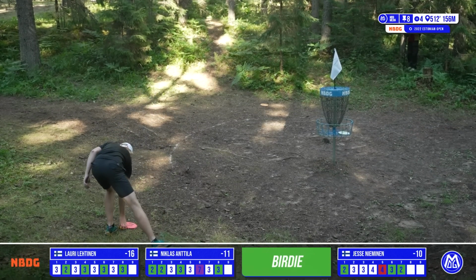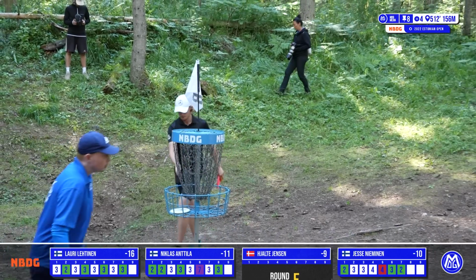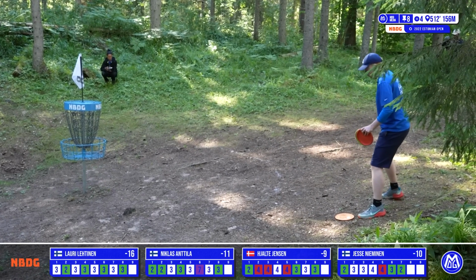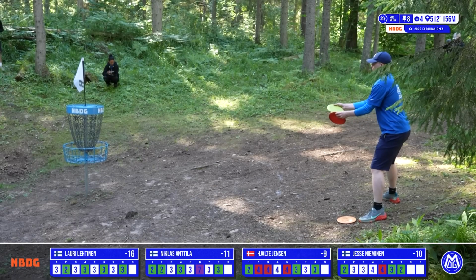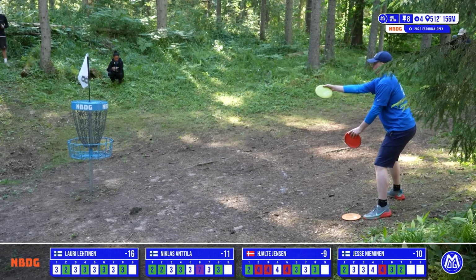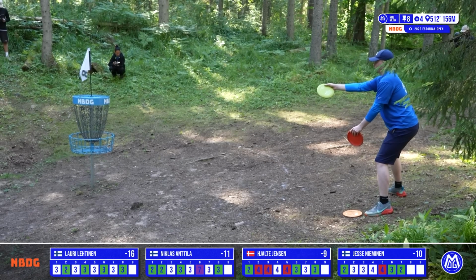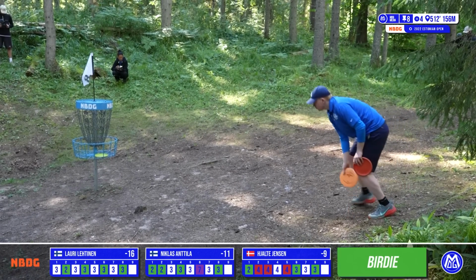Hjalte right outside that bullseye puts it in. Quick shout out to Aigars Ankans, the only eagle of the day here. I assume a throw in, right? You could have bend the corner. No way to get that far. No, the shape of this fairway could never be done in one. Or else prove me wrong. There we go. Good stuff.